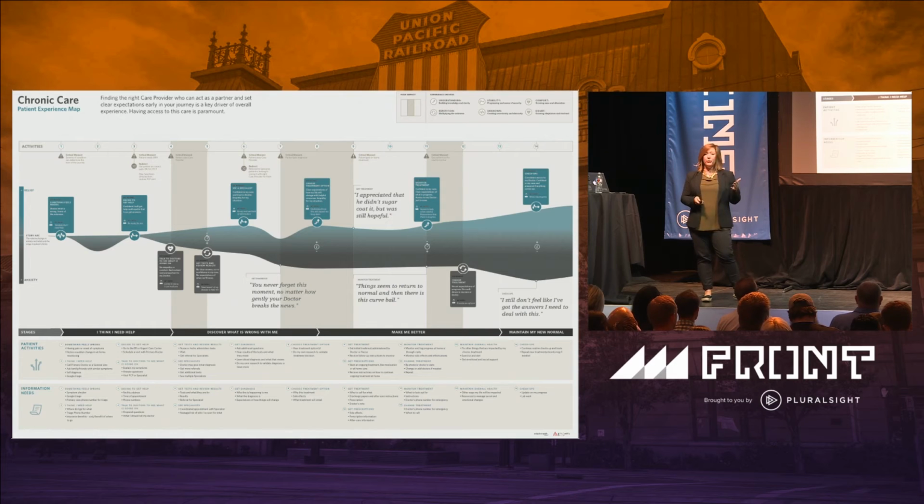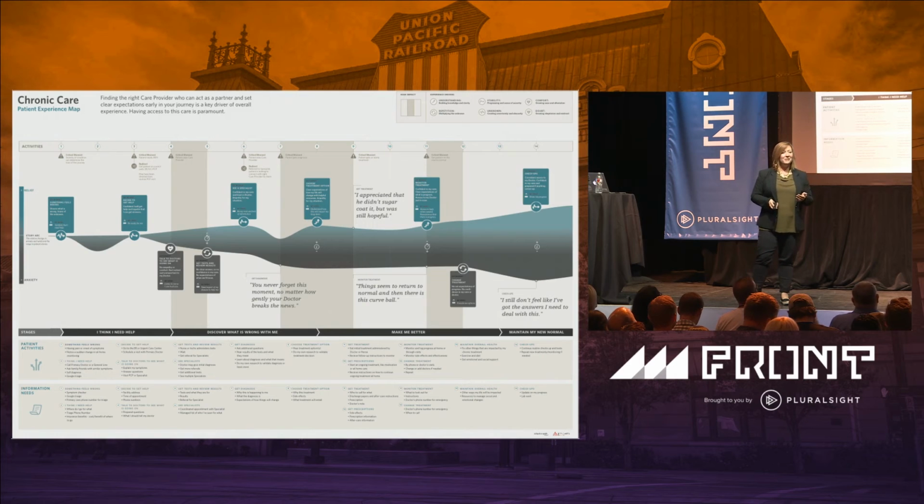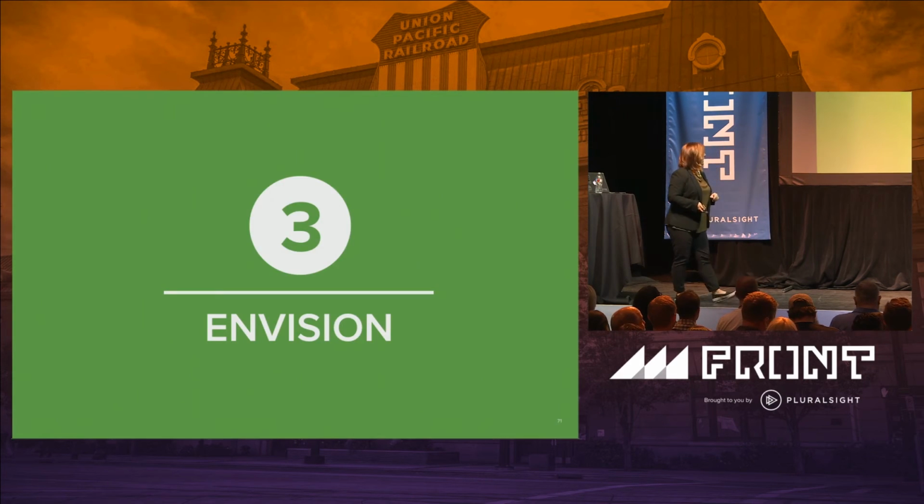You might create a more formalized experience map. So take the original assumptions, set them aside, take what you learned. Sometimes it's fun to compare and contrast. What did the team think they know? What's actually true? That's fun. The third point that I think it's good for collaboration is an envisioning.